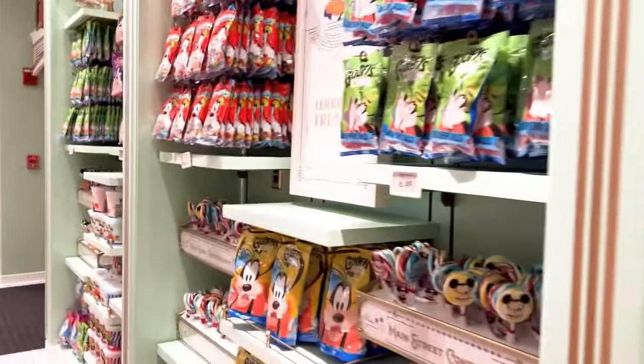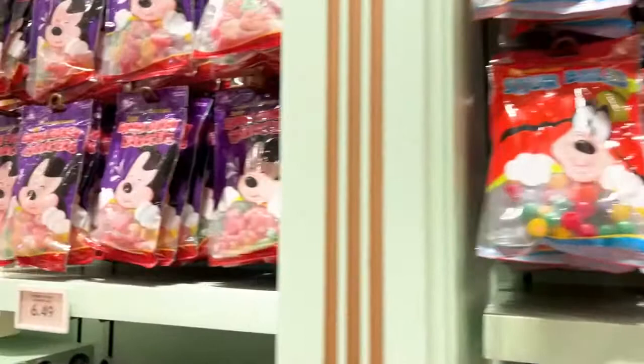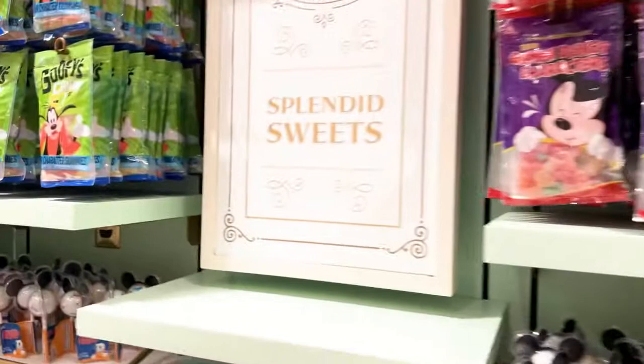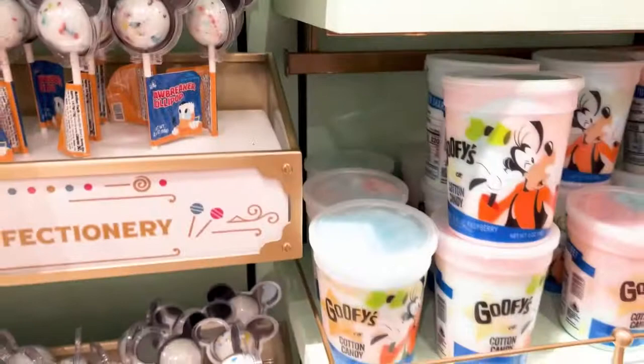And here's all of the bagged Goofy candy. It's like gummies and things like that, sour balls. Oh, those look different than the last. Oh, because they're the sour. We usually get the Goofy gummies. Character gummies, there they are. And they're shaped like Mickey heads. $6.49 these days. We got more cotton candy.